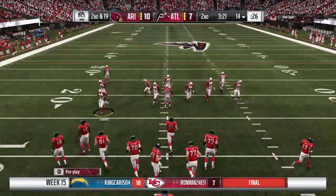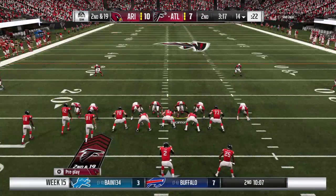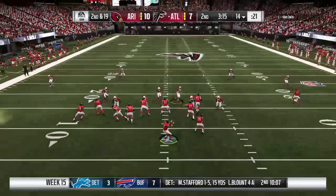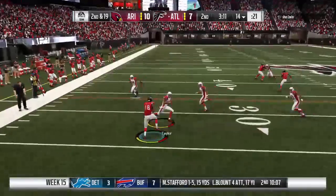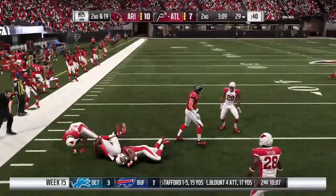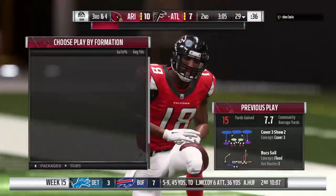Now they face a second and long following the holding penalty. From the gun, it's Ryan. Oh, he's got a man wide open, complete. It'll be a pickup of 15 as that'll lead to third down.